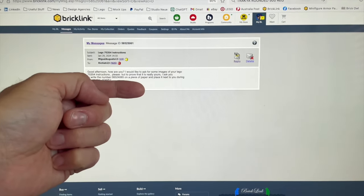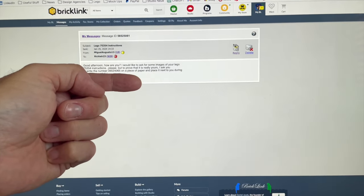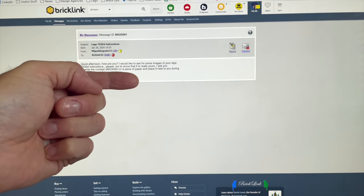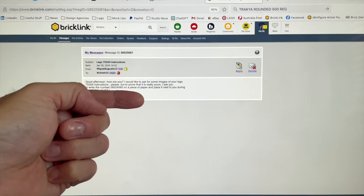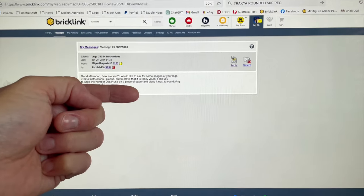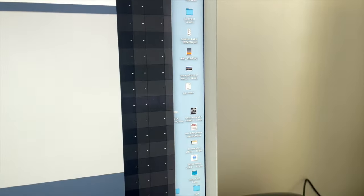Now, for some reason, that feels like some kind of scam to me. And why a store would list instructions that they don't have, I have no idea. And I'm using my finger because it's got his email address. So let's just do this whilst I get rid of that.